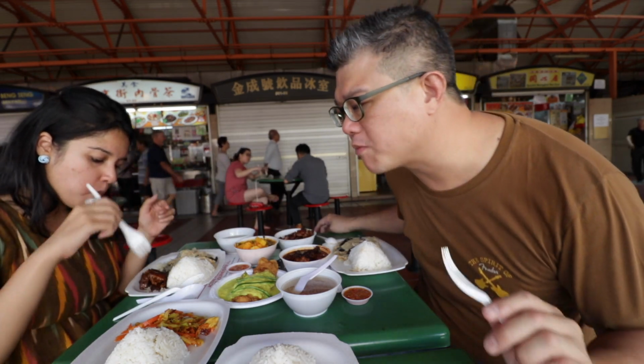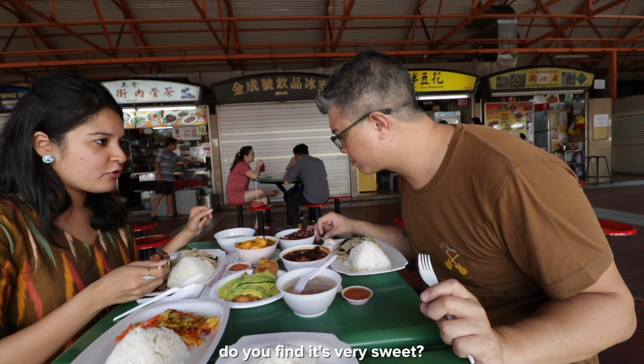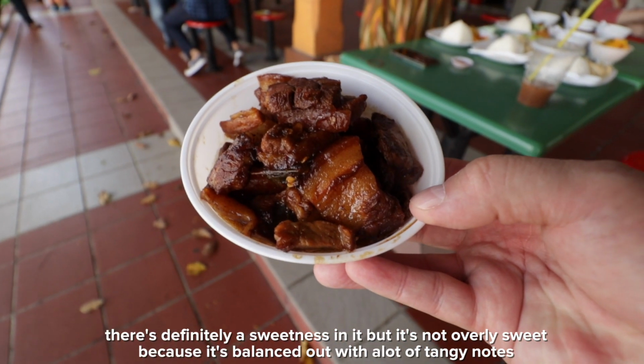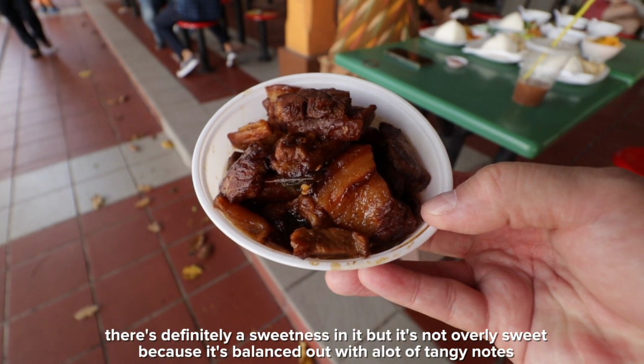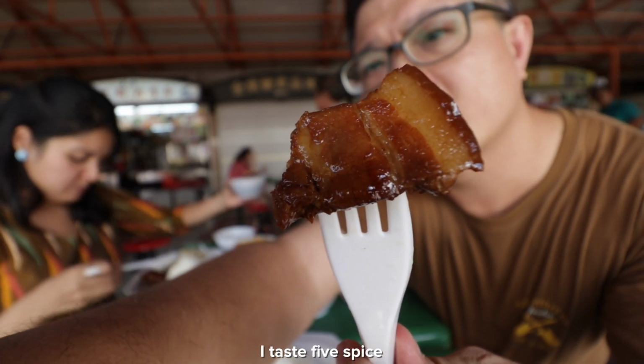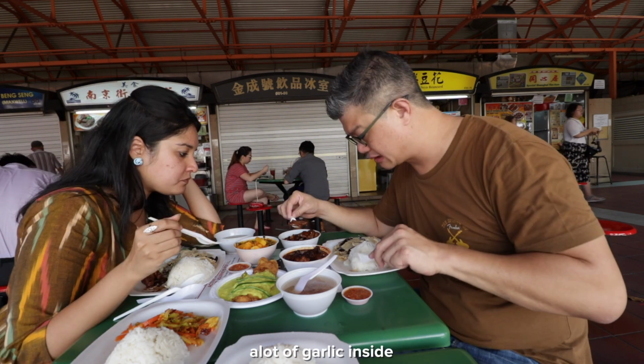Initial impressions? Do you find it very sweet? There's definitely a sweetness in it, but it's not overly sweet because it's balanced out with a lot of tangy notes. So they obviously add a little bit of lime. I taste spice. There's obviously a lot of pork fat richness inside. A lot of garlic inside.